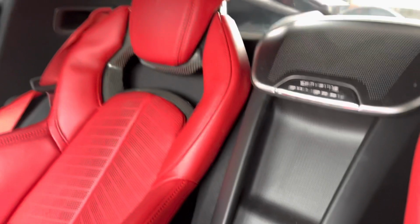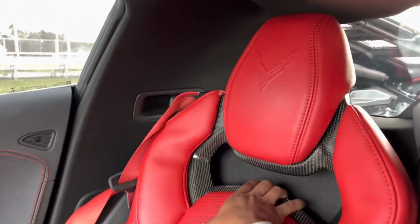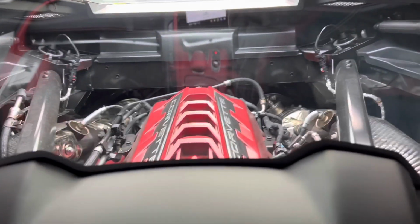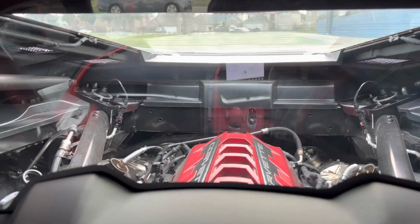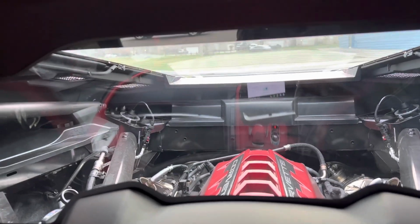You know, in the middle you've got your wireless charger. I did the GT2 seats that come with the carbon fiber. Red seat belts were also a difference. Then you can see your engine, which is a red engine, a $500 option, I think. A red engine from the interior glass.